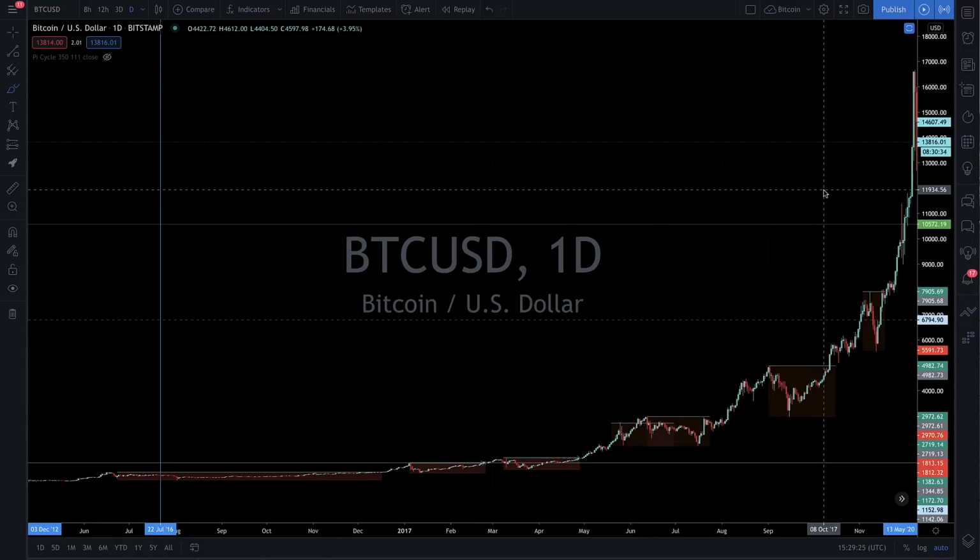Now, a year from now, anyone who traded this successfully, they're going to walk into a room and everyone's going to think that, first of all, they're a genius for getting Bitcoin before everyone else. And they're also going to think that it was very easy. There's nothing easy about it whatsoever.